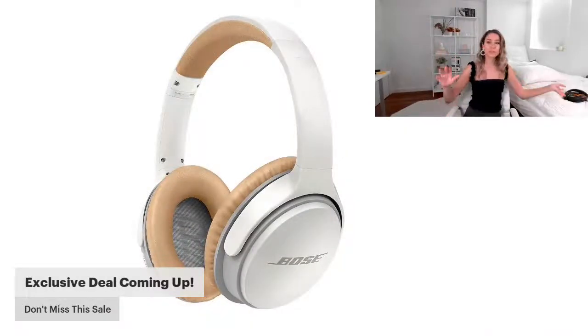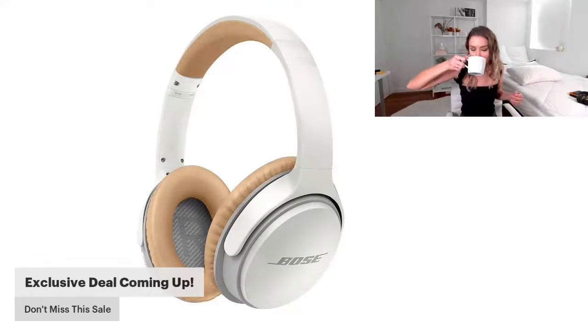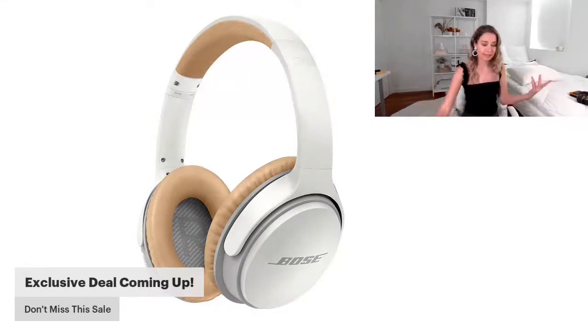You can have the white ones with the camel colored inside. You can have the black ones as well. They have a couple different colors, so you have a lot of options. I think they have a gray one as well, so go check that out today on Deals, Deals, Deals.